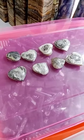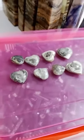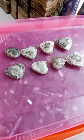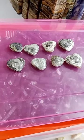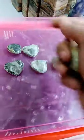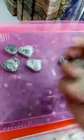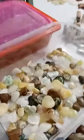1, 2, 3, 4, 5, 6, 7, 8. Black onyx mini hearts. Three, four, seven, eight. Yeah, this is number three, and this is number four, number five, six, seven. This is number seven. This is eight. So four pieces go to your basket. Okay, thank you so much. And the rest I will put back.